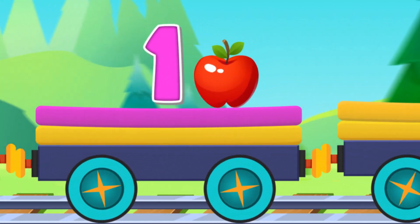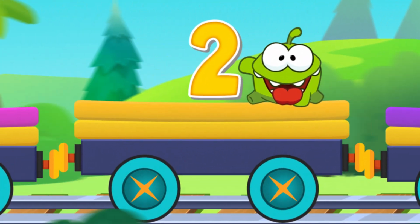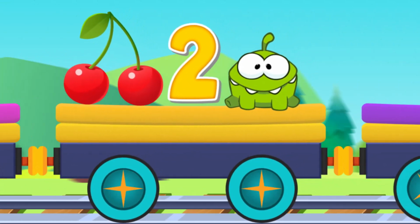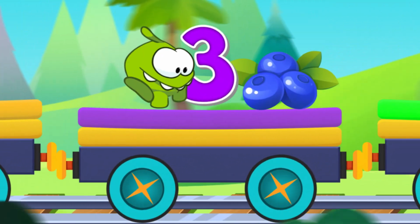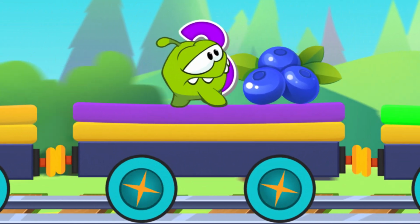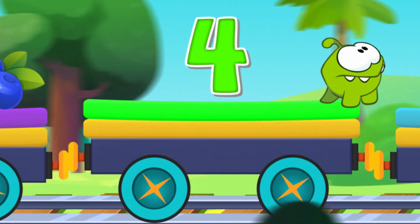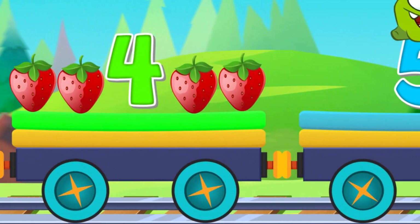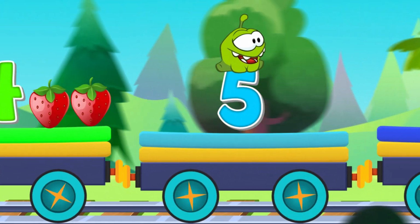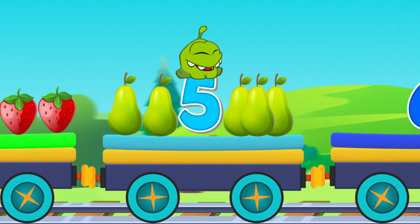One apple. Two cherries. Three blueberries. Four strawberries. Five pears.